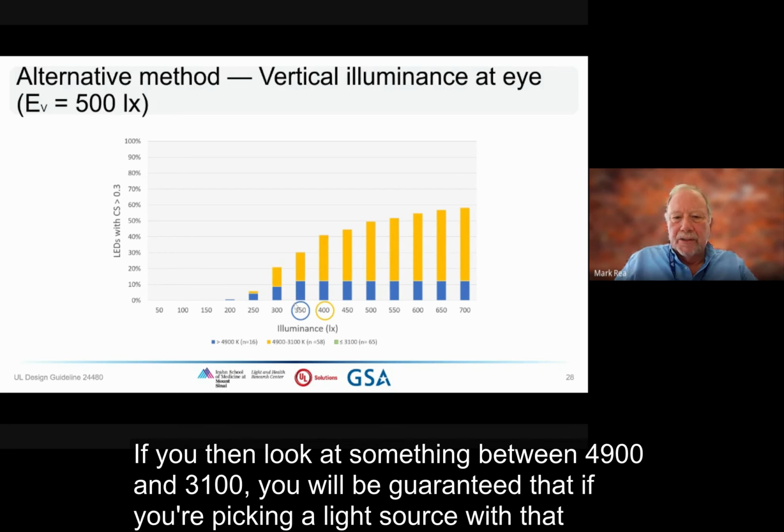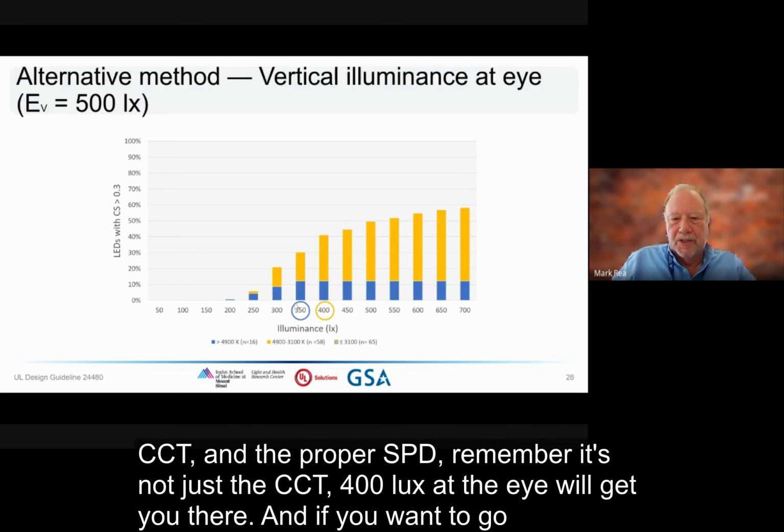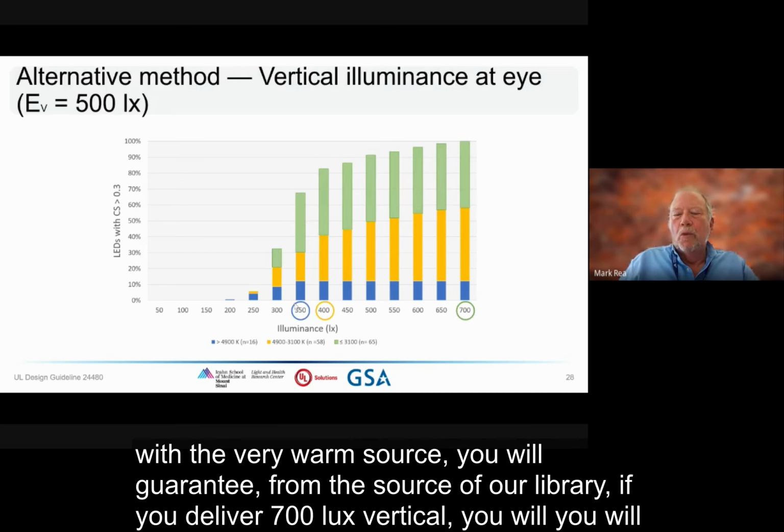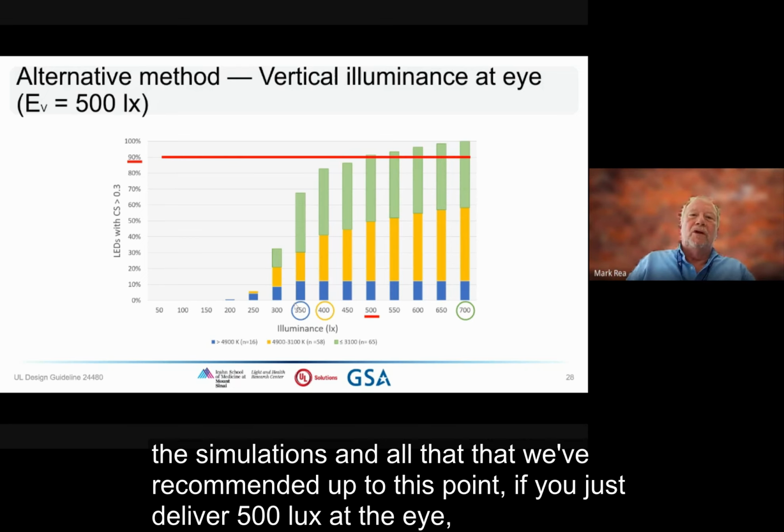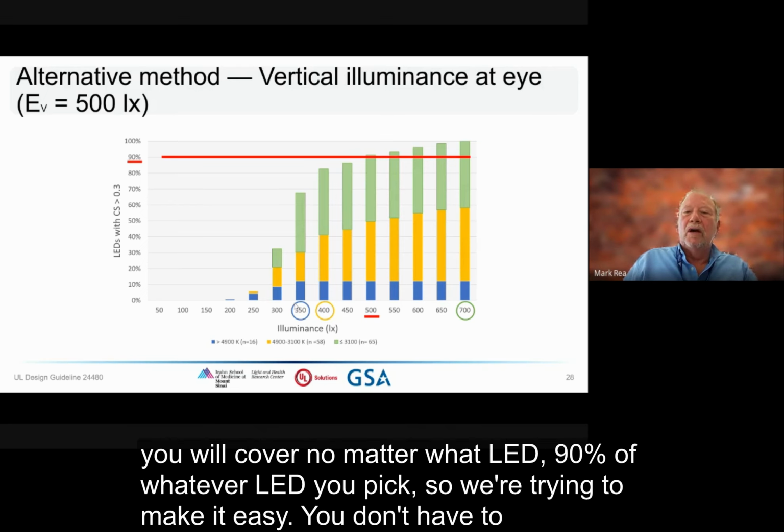If you then look at something between 4900 and 3100, you will be guaranteed that if you're picking a light source with that CCT and the proper SPD, remember it's not just a CCT, 400 lux at the eye will get you there. And if you want to go with a very warm source, you are guaranteed from the source of our library, if you deliver 700 lux vertical, you don't have to think about it. Now, what we recommend, if you don't want to go through the process of the simulations and all that we've recommended up to this point, is if you just deliver 500 lux at the eye, you will cover, no matter what LED, 90% of whatever LED you pick.